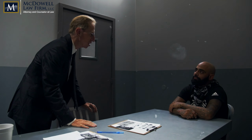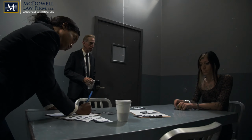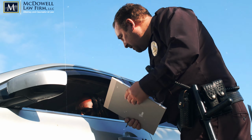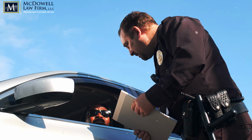The purpose of these tests is to help establish probable cause for a DUI arrest. However, what many people don't realize is that field sobriety tests are voluntary. You are not required by law to perform them. Refusing to cooperate with FSTs can actually be a strategic move to protect your rights and limit the evidence available for use against you in court. Let's take a closer look at the different types of sobriety tests, why they are voluntary, and how refusing them can benefit your DUI case.